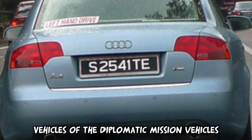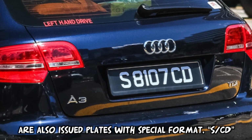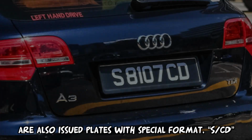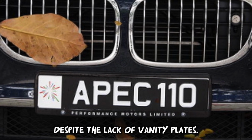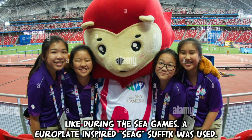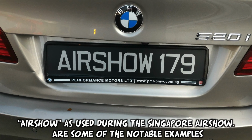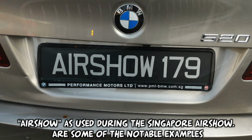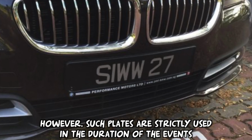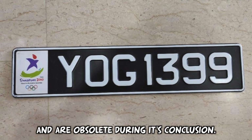Vehicles of diplomatic missions are also issued with special plates with a special format: S, numbering, followed by CD. Despite the lack of vanity plates, certain exceptions are given for important global events. Like during the SEA Games, a Euro plate inspired SEAG suffix was used, and airshow as used during the Singapore Airshow are some of the more notable examples. However, such plates are strictly used for the duration of the events and are obsolete after their conclusion.